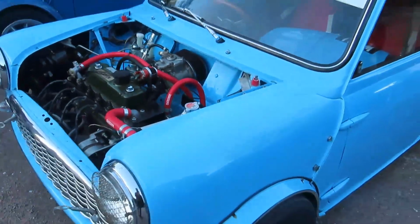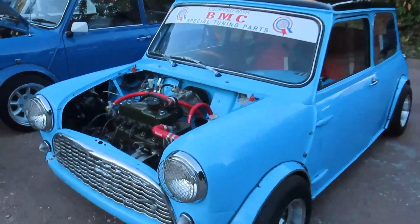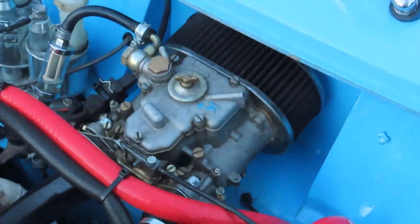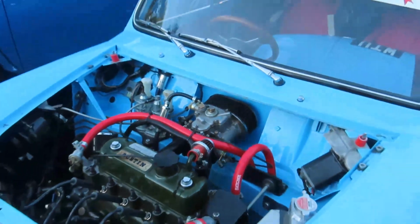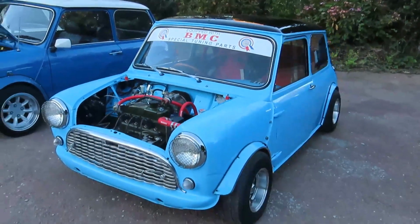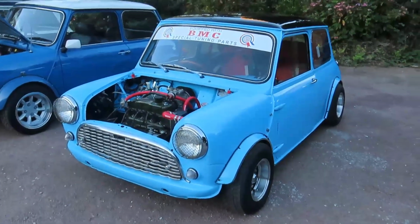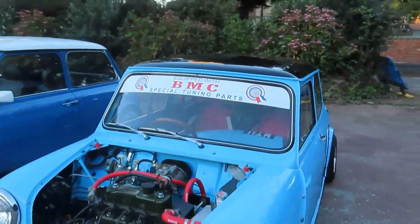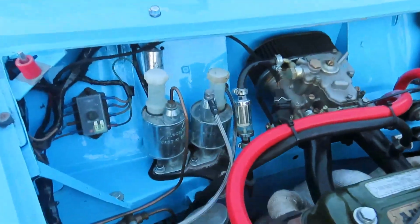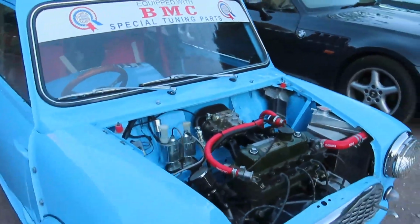It's got quite an early generation look in terms of the aesthetics of that BMC A series engine. Single carb, but it is quite a carburettor. That's quite a chunky Weber for your intake system on that particular A series BMC engine, with a very nice BMC special tuning parts strip across the top of the windscreen. That looks a really nicely prepared car. You've got your brake master cylinders there, Lockheed branded, and your clutch master cylinders, those are sort of dual there.